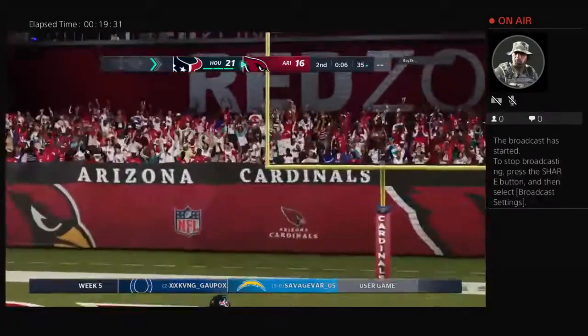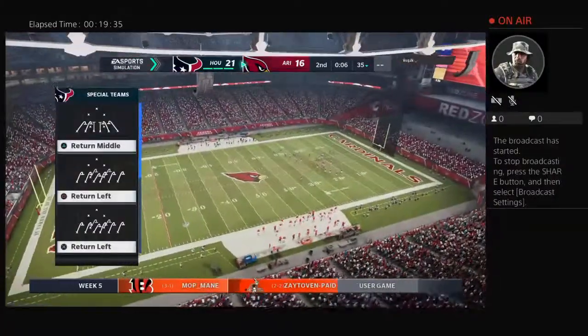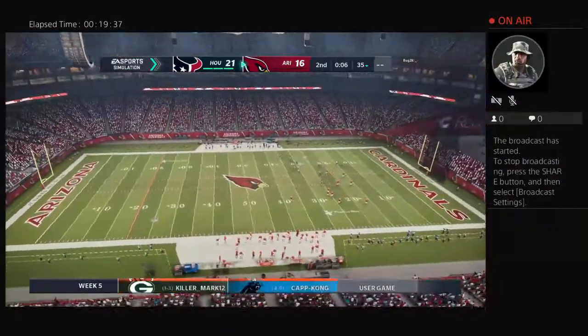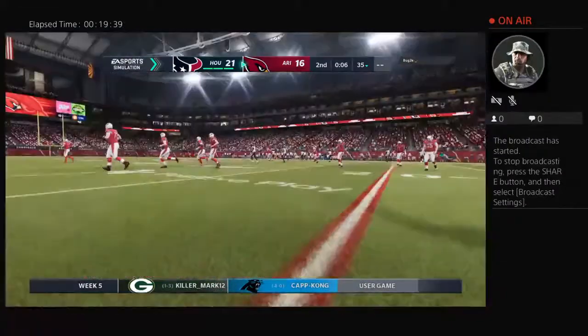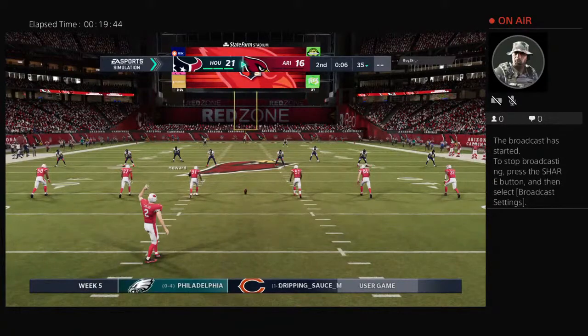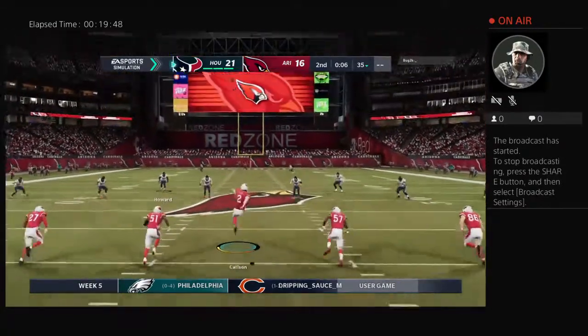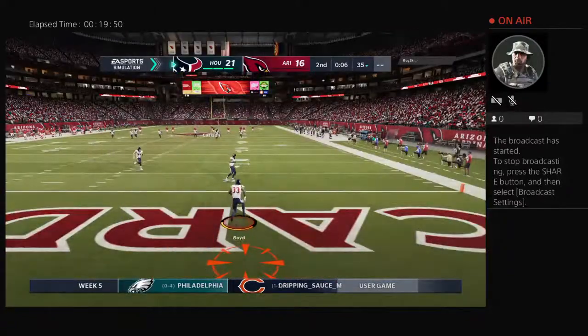No good. He missed it. Missed the PAT. And this will remain a 5-point game. Daniel Carlson set to kick off. So 6 seconds, all that remains of this first half as the kick is away.